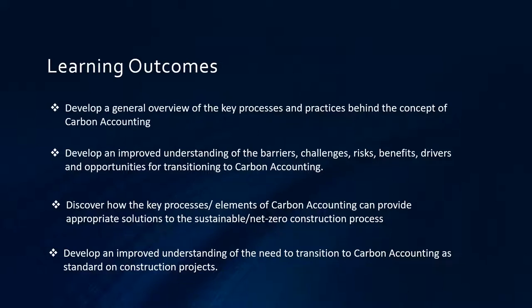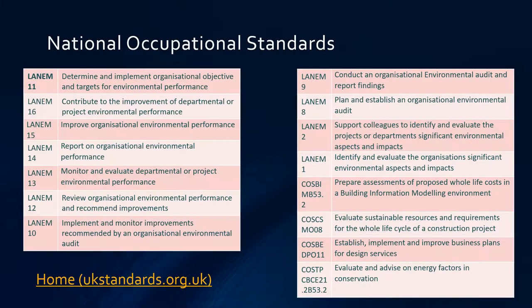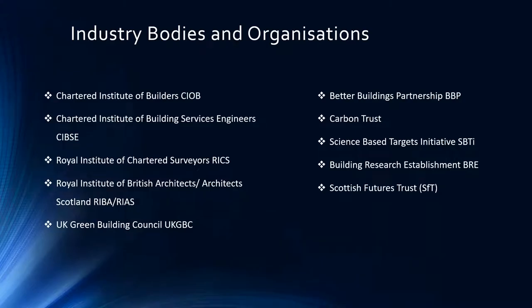So there are a number of national occupational standards that relate to carbon accounting. I've listed those. Again, those will be included in a bit more detail within the module itself. You can find them by going to the UK Standards homepage, the link for which is shown. And there are also a number of industry bodies and organisations that provide advice, support, training, etc. in relation to carbon accounting, net zero and sustainability in general. And those are again listed here, some of them anyway. So let's delve in to look at the carbon accounting process in a little more detail.